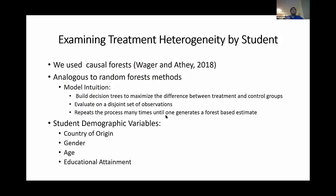So what we did to look for heterogeneous treatment effects in a researcher-agnostic way was we used a technique called random forest, which is very analogous to decision trees, where you build decision trees with the goal of maximizing the difference between treatment and control groups. And then you evaluate that model on a disjoint set of observations, and you repeat that process many times until you get a forest-based estimation. And the demographic variables we threw into this model were a student's country of origin, their gender, their age, and their educational attainment.